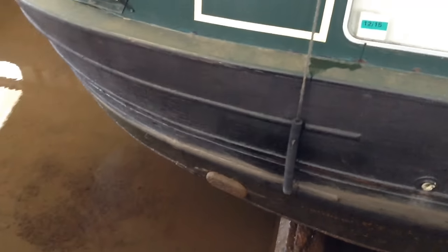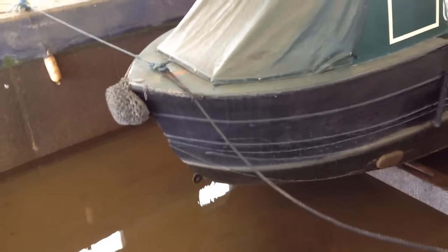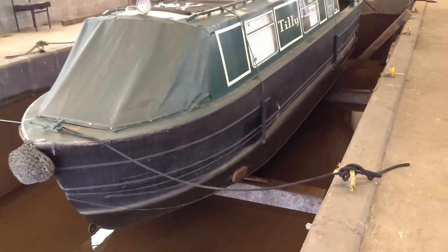And basically it's called the swim, where the bottom part of the boat, you can see just there, starts to cut away and go in towards the middle so that water can flow over the propeller. But it's definitely a much taller looking Tilly when she's not in the water, I'll say that much. And one of the things that I thought was quite interesting was how the sides and the general front part of the boat look very much in relatively decent condition.